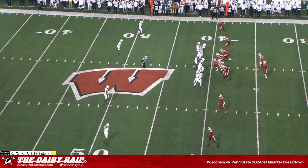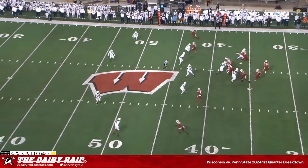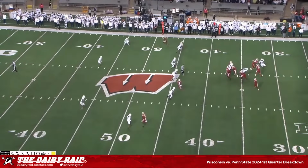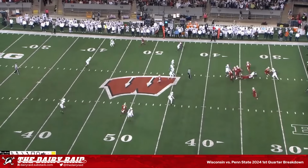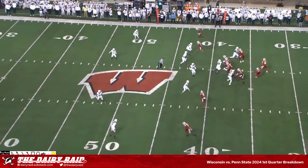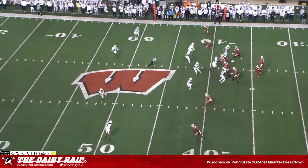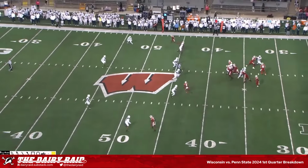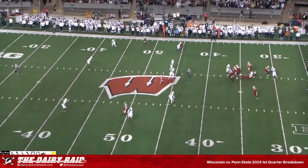All right, 3rd and 9. 10 personnel. Nice job moving in the pocket. I think we're going to get a holding penalty here. They're going to get Jack Nelson for a chop block here because he got beat inside. But let's look at the positives before we get knocked back 15 yards. Cars wearing flat and a wheel. Flat to the wheel.